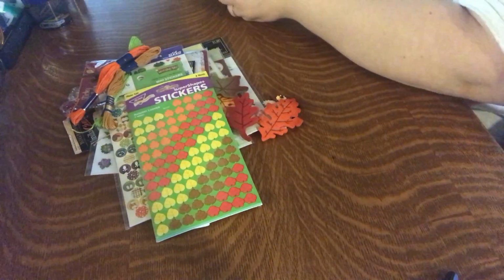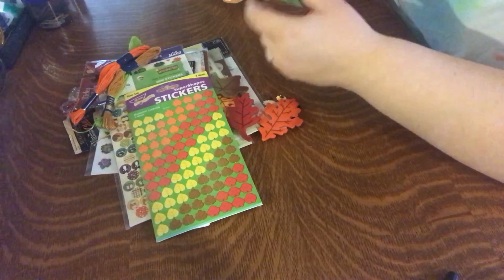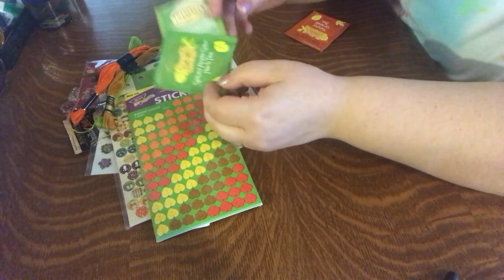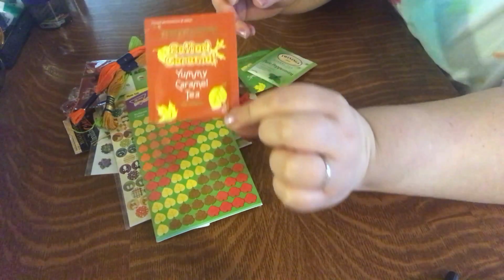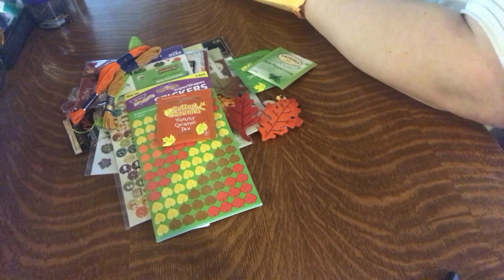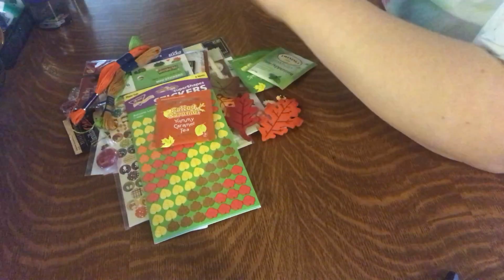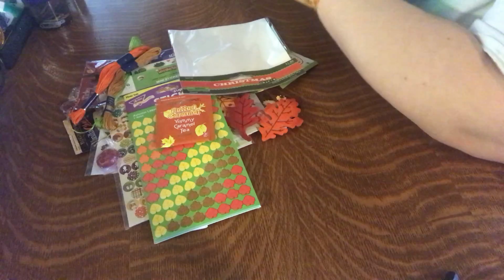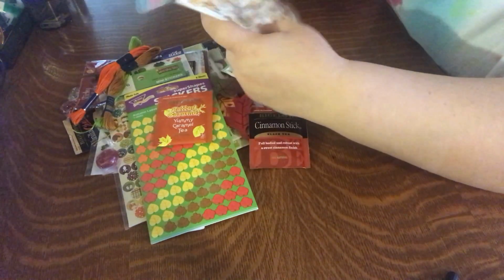Very cute. And we're kind of reaching the bottom of the bag here. Let's see, we've got some more teas. Spiced apple cider. Peppermint tea. Salted caramel tea. Yes, that's for me. Another candy. I think that's pretty much another tea packet in here. Cinnamon stick. And the last thing are some Christmas stickers.